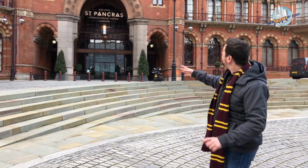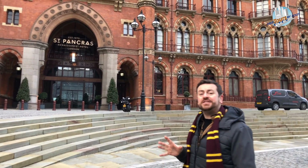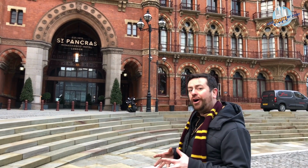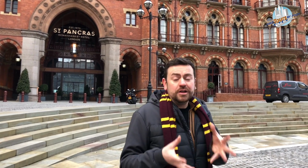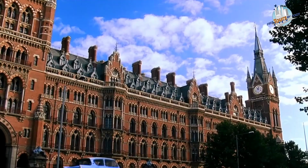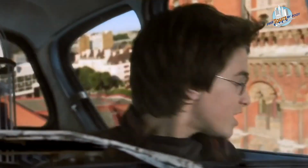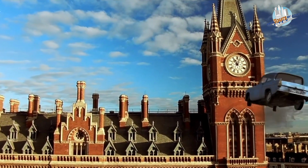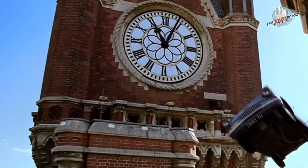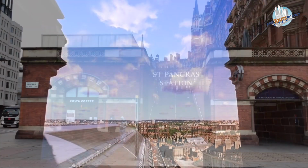Okay, so this is St. Pancras Station and Hotel. In the Chamber of Secrets, Harry and Ron are unable to board the Hogwarts Express. It has, of course, been blocked. So they come to here and they take Mr. Weasley's flying car. They come from here, rising above the building, above the clock tower, heading down past King's Cross, going towards Hogwarts.